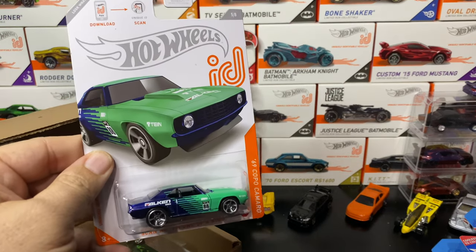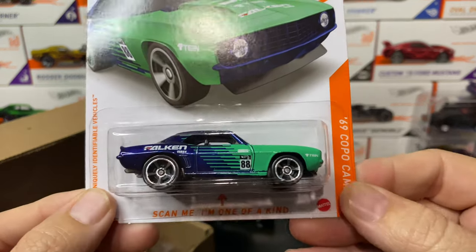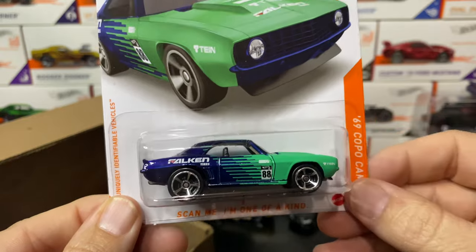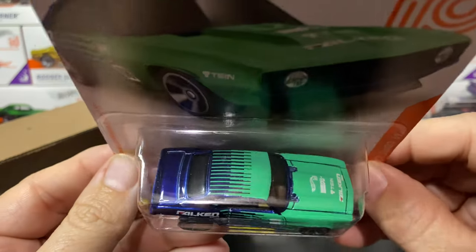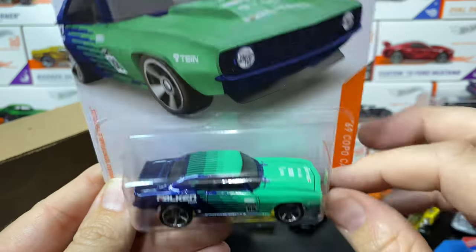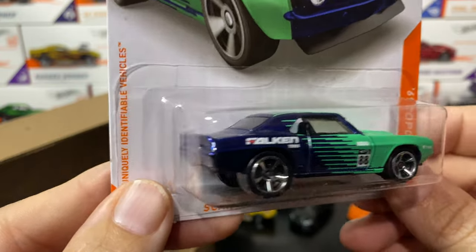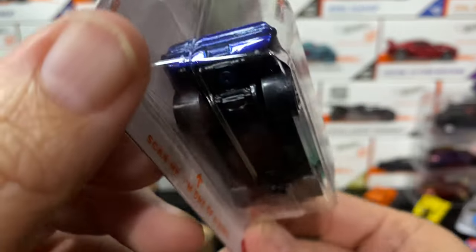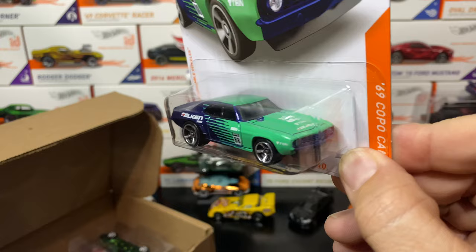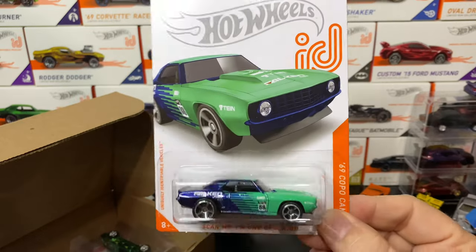What do we got? Oh man. Oh, there it is. I don't have this one. That looks amazing. '69 Copo Camaro ID chase car. Look at the detailing on the hood, and the way the lines pop. That Falcon livery. Look at how fat those wheels are in the back. That stance is just a really well done car. Oh, Raul, that is gorgeous. Thank you so much. Dude, love it.